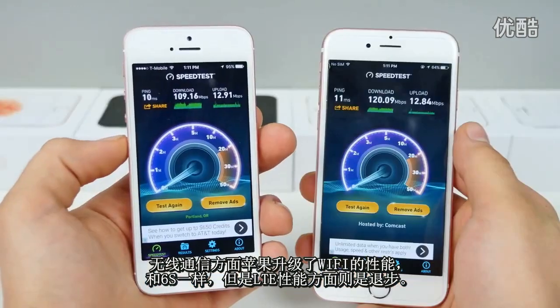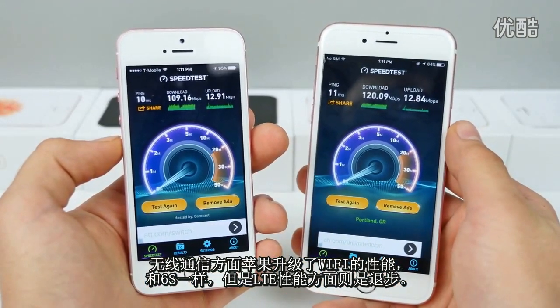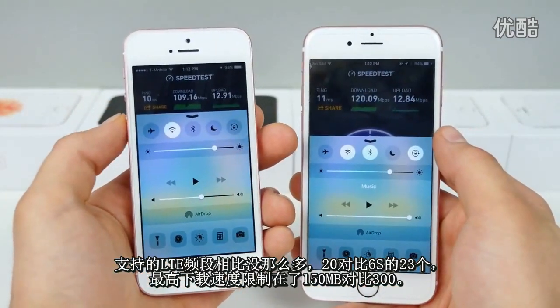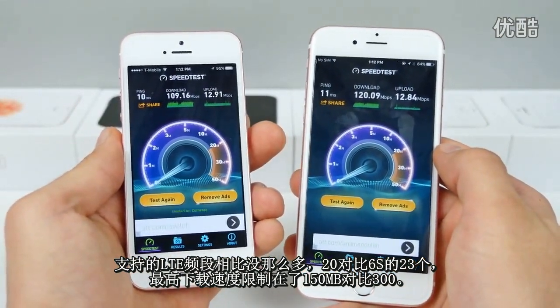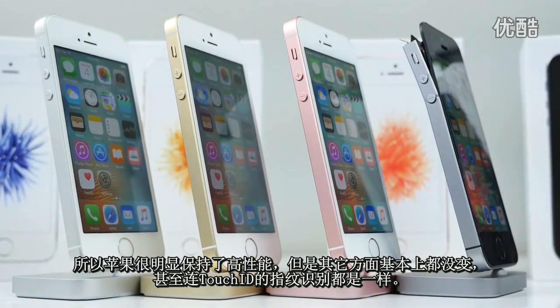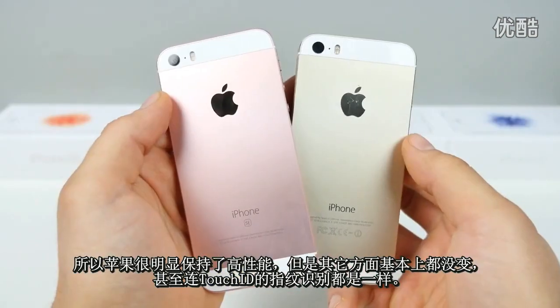And getting to wireless, Apple has upgraded the Wi-Fi capabilities to that of the 6S, but the LTE capabilities are still a step down. You don't get as many LTE bands, at 20 versus 23 on the 6S, and the top speed is limited to 150 megabit download speed versus 300. So Apple is clearly keeping the performance high, but in all other areas, this thing is the same. The Touch ID fingerprint sensor is even the same.